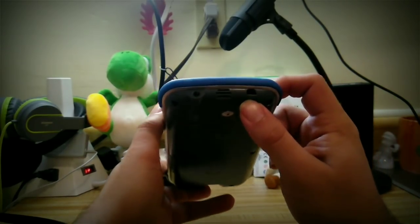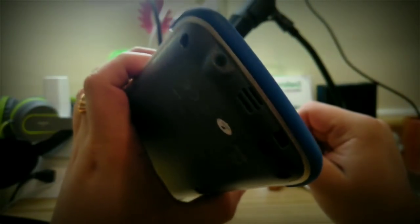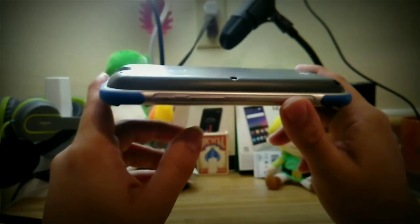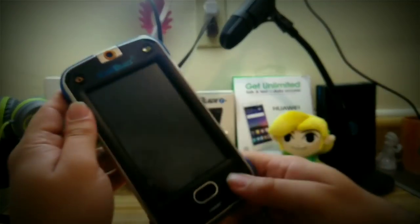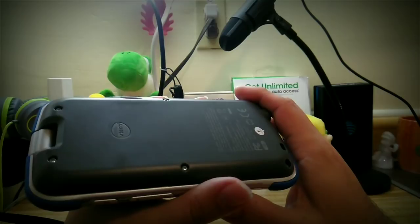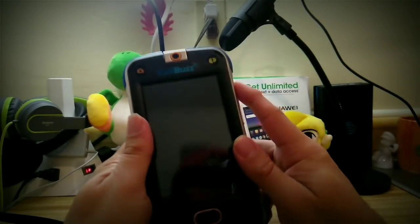You got a stylus. Is that a stylus? No, it's not a stylus. I thought it was a stylus. That is actually somewhere you can put a lanyard in. They don't give you a lanyard, so that's kind of weird. I don't understand why these companies just can't throw a lanyard in if they're going to put a lanyard thing on there. So obviously they want you to use it with the lanyard. No stylus here to be found. So it looks like this is going to be a capacitive touchscreen.